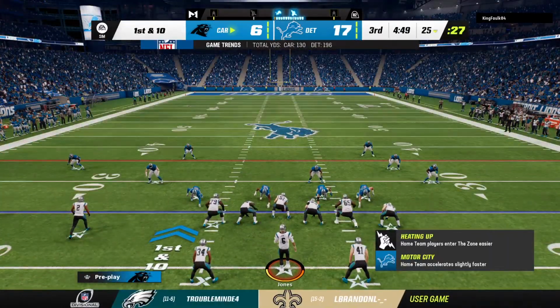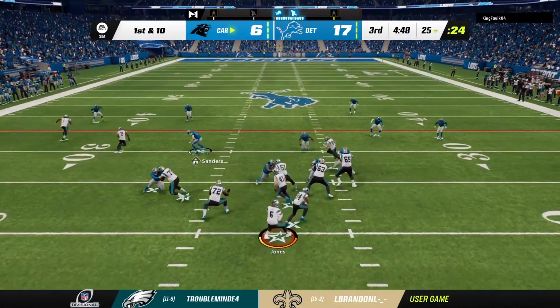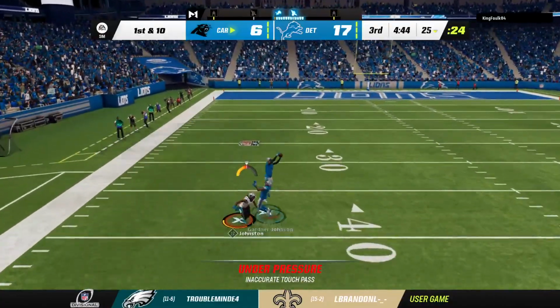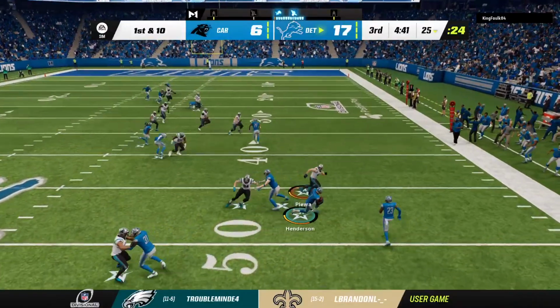Out there and ready to begin their next drive. Well, the opposition laid down the challenge with an opening drive touchdown to start the second half. And Charles, now you feel like this group needs to get an answer. This is intercepted. It's C.J. Henderson picking it off.